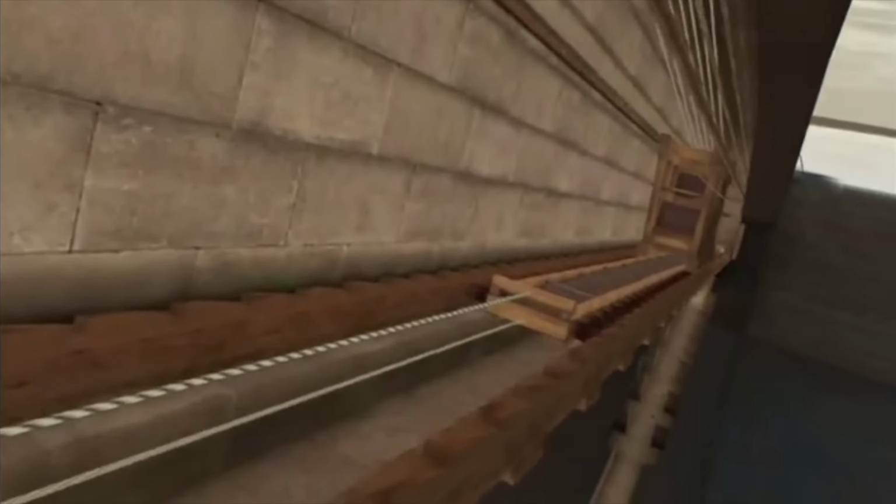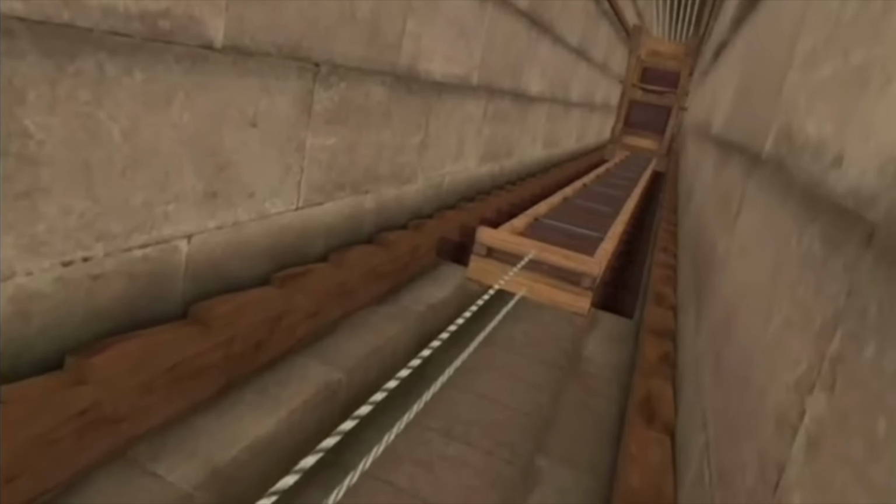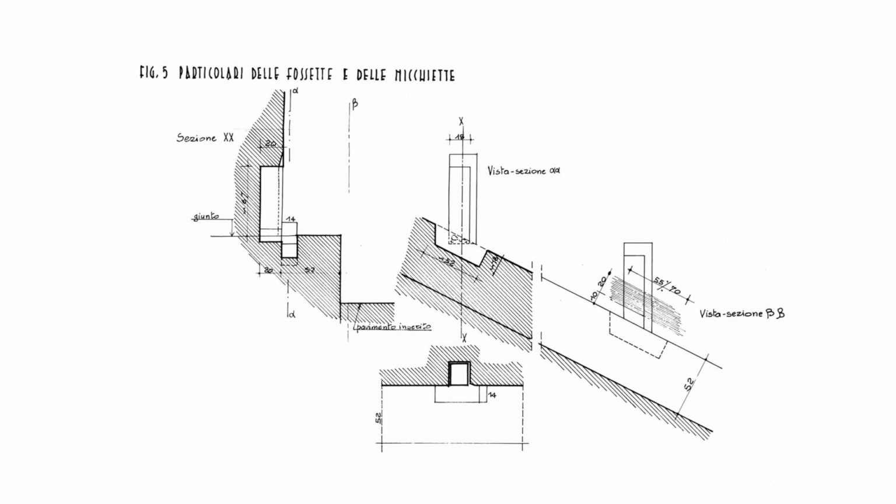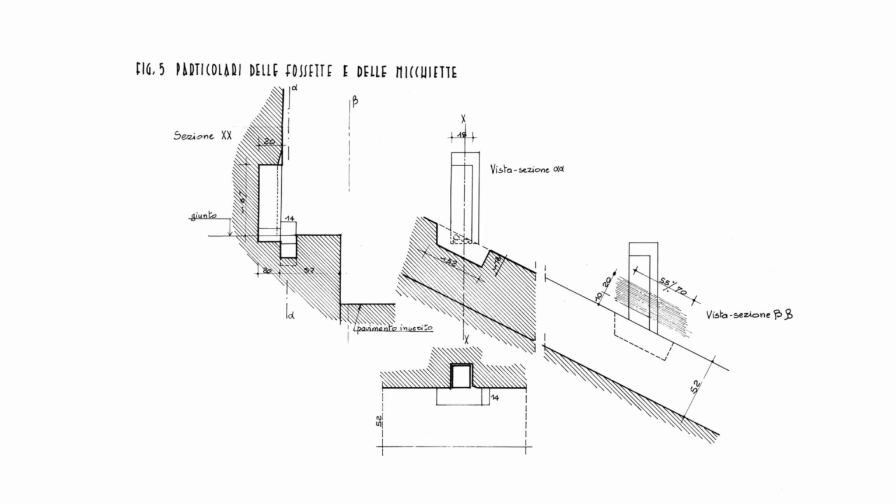So, that is, in my opinion, the best explanation for the Grand Gallery, but this doesn't mean the work is done. This area of the Grand Gallery does need more attention, as do the niches in the walls, their infill stones and the grooves running across them.